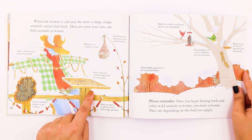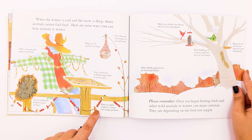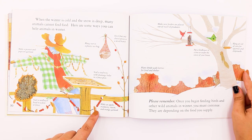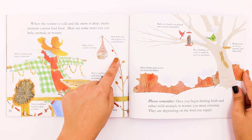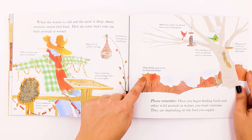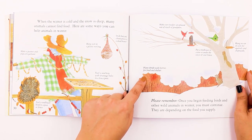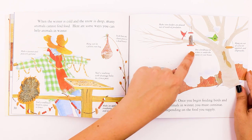Nail a seed tray with drainage holes to a fence post. Make an apple, cranberry, raisin, and orange garland. Stick fruit and cheese pieces on a dead branch. Here you can plant shrubs with berries for food and shelter. Make sure feeders are placed out of reach of predators.